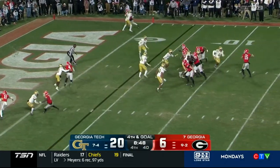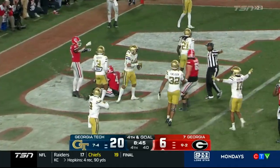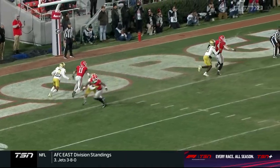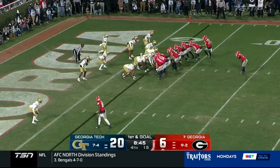4th and goal. Pressure on Beck. That is incomplete. A flag is down. Talked about the tight end group. Pass interference. Defense, number 21. Motion. He's running a slant right in front of the Kansas State transfer. Georgia.